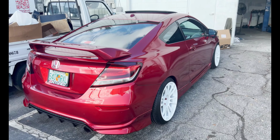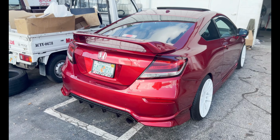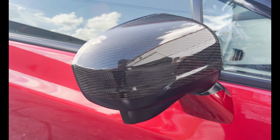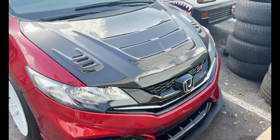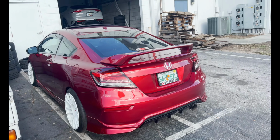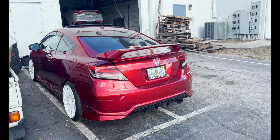The original color for this car is silver. I don't know what the silver is called, honestly, but this is a liquid wrap that he got done. Got a nice set of SSR wheels all around. Carbon fiber on the mirrors, carbon fiber on the hood. Overall, just a really clean, beautiful setup. I think it only has about 50,000 miles, and it's a 2015.